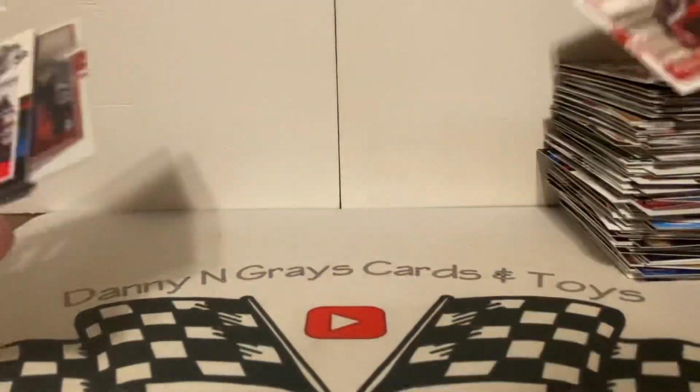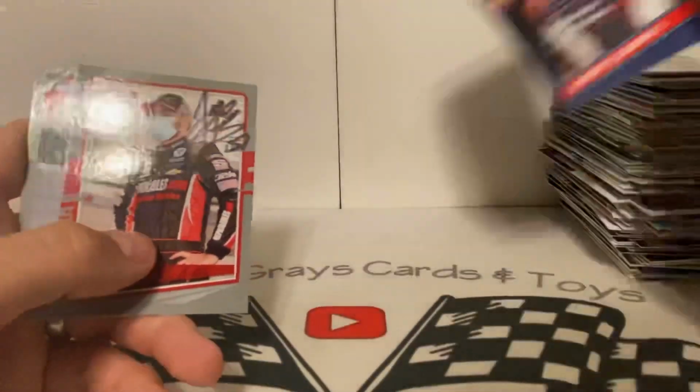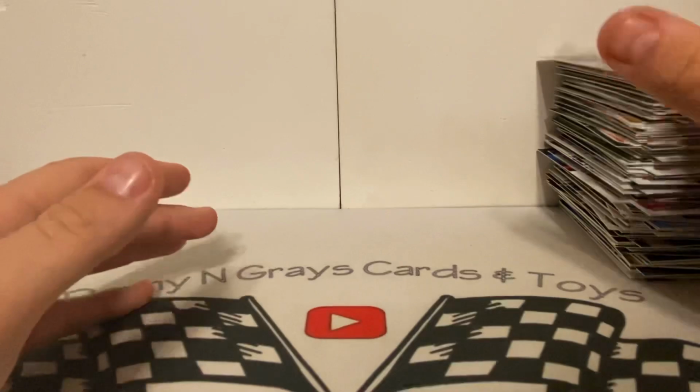And then we got Jeremy Clements. We showed him earlier, I believe. We had one card. It just must have got shuffled to the front. So nice of Jeremy to sign all these. Like I said, you could see my marker was not doing the greatest. So I have to trade that bad boy out and get a new one for next time. But I think the weather had something to do with it.